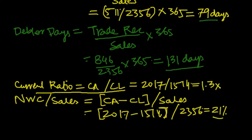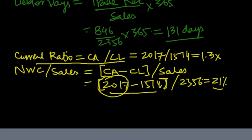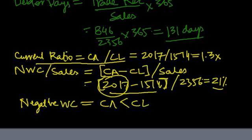Anyways, for most companies, net working capital is a positive number. So this net working capital of current assets minus current liabilities is a positive number, largely because your current assets are generally a higher figure than your current liabilities. But there are some companies that can generate cash so quickly that they actually have a negative working capital, which means the current assets are smaller than current liabilities.